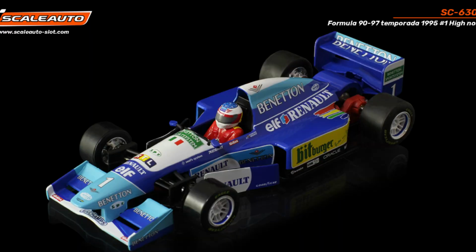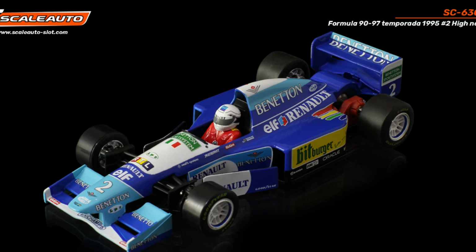Moving on to some Formula 1990s to 97, the high nose car number 1. We love this, we've seen this. I think I used it as a thumbnail a couple of weeks ago. And we've got the sister car number 2. Love these. I think any of these liveries in that era are incredible, so I hope we see some more.